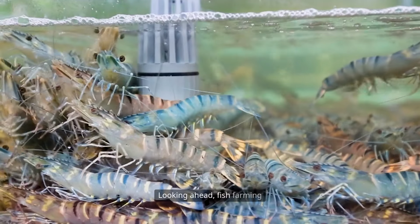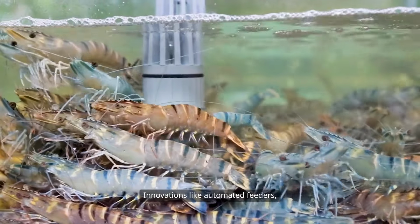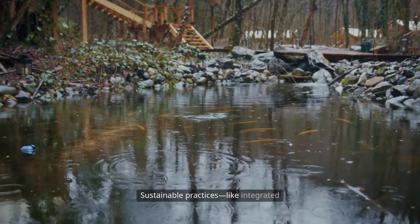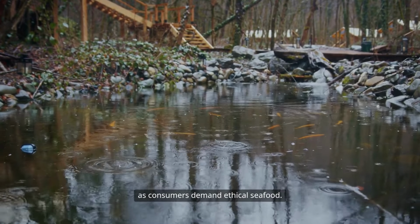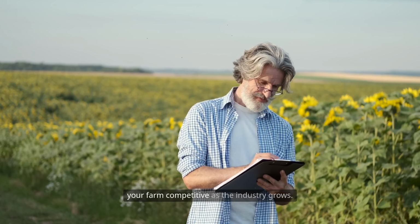Looking ahead, fish farming continues to evolve. Innovations like automated feeders, solar-powered aerators, and genetic improvements are changing the game. Sustainable practices like integrated multi-trophic systems and eco-friendly feeds are gaining ground as consumers demand ethical seafood. Staying informed and adaptable will keep your farm competitive as the industry grows.